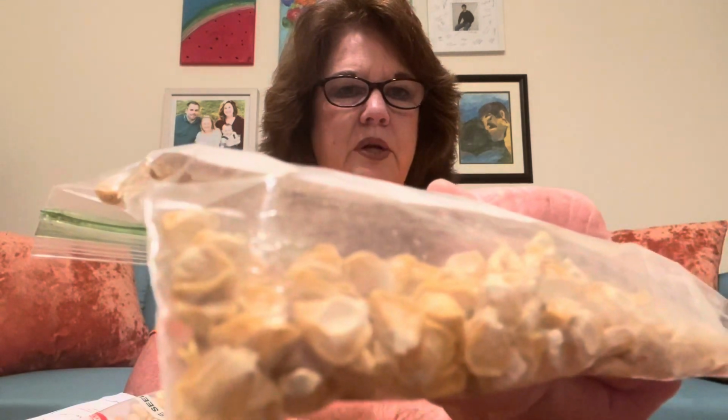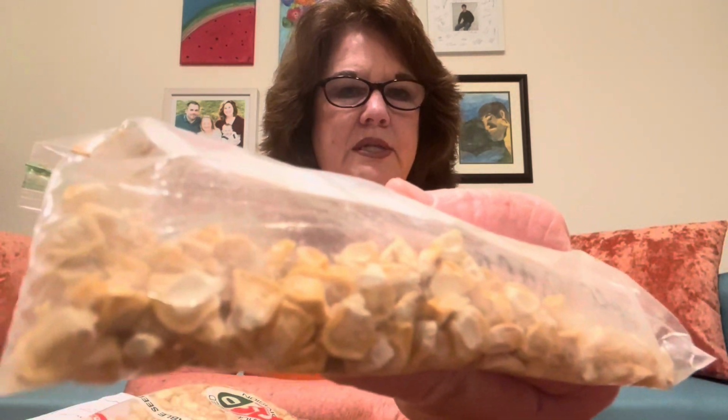But these kernels are kind of dried up and shrunken. They're indented and things like that. So that shows you that it's a super sweet. It's even sweeter. This is their definition. These super sweets are even sweeter than the other 3 types of corn. So they're made to be super sweet. And they're made to have a longer shelf life than the others. So that's a good thing. And all of these are hybrids as well.